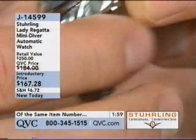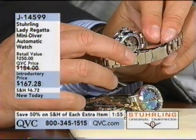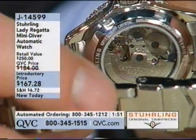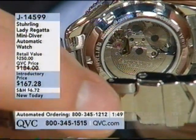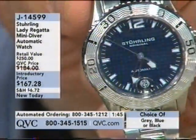You've got the date window down there at the 6 o'clock position. That exhibition case lets you actually see the inner workings. You can see that balance wheel moving, the rotor. Just a great way to really enjoy Swiss watchmaking. Three choices, and these are awesome watches.